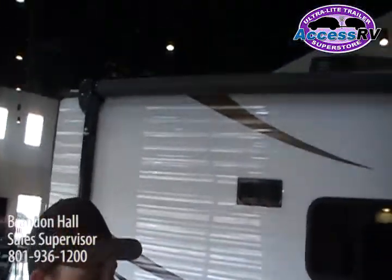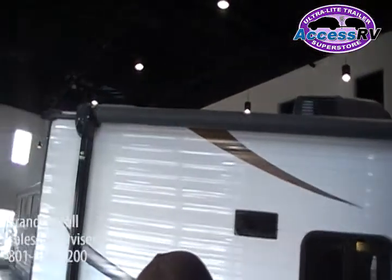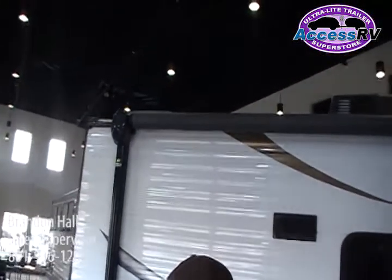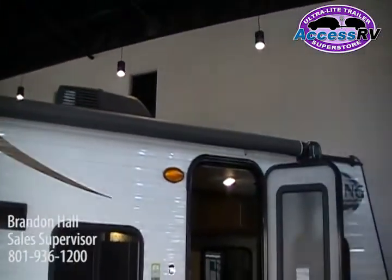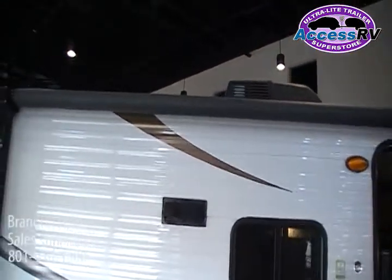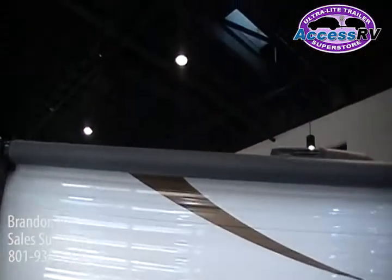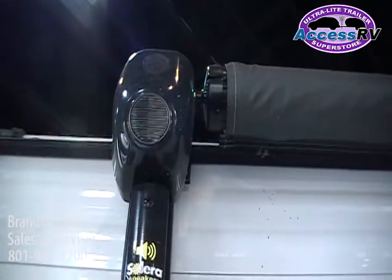The new Coachmen Vikings also come with a new Lippert awning. It works with the reverse ratchet, really easy to use. All you have to do is flip the trigger to roll down, hook the loop with the canvas pull strap, pull it out, you're done. When you want to roll it back up, flip that trigger to reverse the ratchet and it rolls itself back up, you're good to go. The new Lippert Solara awnings also have the outside speaker built into the head casing.